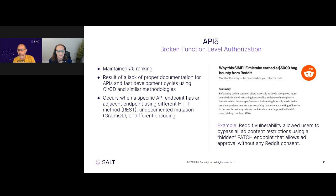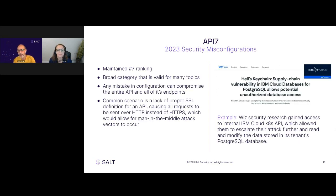BFLA, or broken function level authorization, is something completely different. The condition is usually when you have some kind of hidden option to an endpoint. So if an endpoint is supposed to just return information, but you can also delete information because it's exposed, and it shouldn't be exposed, but it is, then you have a BFLA condition. And it works whether you delete, update, or post information into that, it's all pretty much the same, and that will be BFLA. So a very different thing from BOLA, from API 1.